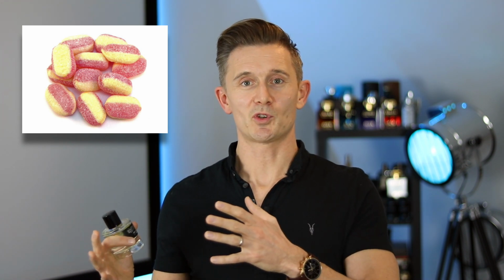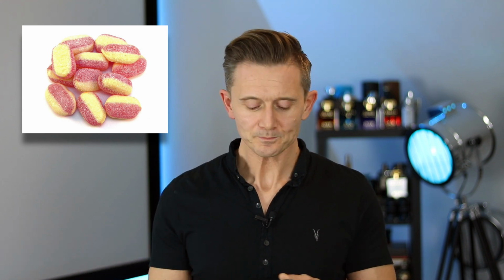Now, I say rhubarb and custard because it's a famous sweet over here in the UK. I'm not sure if you get that candy in the US or anywhere else in the world, but we get these little candies called rhubarb and custard. It's like a hard sweet, half is rhubarb, half is custard, because it's supposed to emulate a popular dessert that we have here in the UK, rhubarb and custard crumble. So to me, it reminds me most of this rhubarb and custard candy or rhubarb and custard dessert.